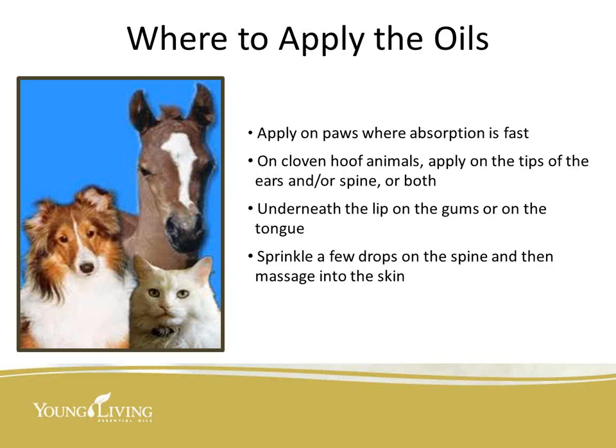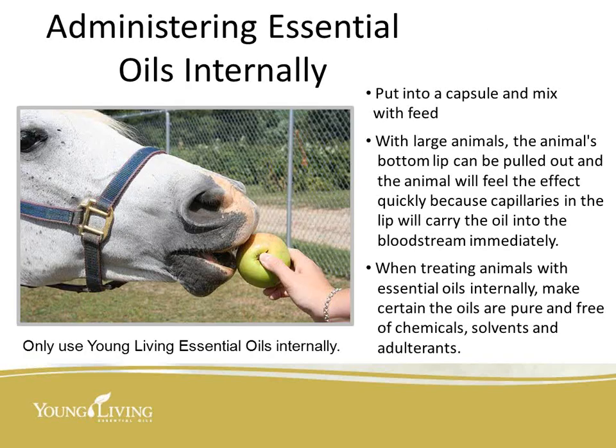And you can also put it underneath the lip or the gums or on the tongue of an animal. You can sprinkle a few drops on the spine, and then you can massage it onto the skin as well. Now, for some dogs, once they taste the oils, they may not like them, and they may be very hesitant to have you apply them the next time. So you want to mix a capsule in with a treat or some meat or whatever you're getting it to, so that they can get it down without bursting the capsule in their mouth.